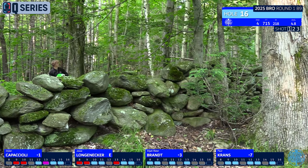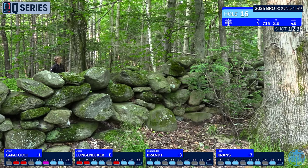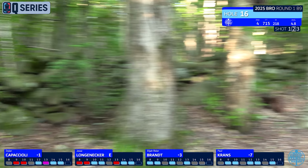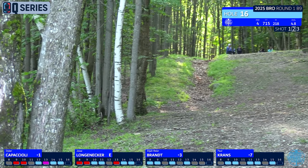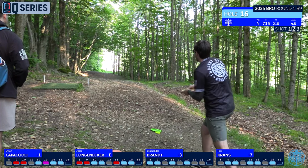So Paul, the only one to really find the fairway. Jesse, on the other side of the wall, like you mentioned, is safe. However, he probably doesn't feel very safe over there. Yeah, still a difficult shot just to get himself back into the fairway. And that one just leaks off a little bit. I don't know what he's really going to have from there. Might have to lay up again.